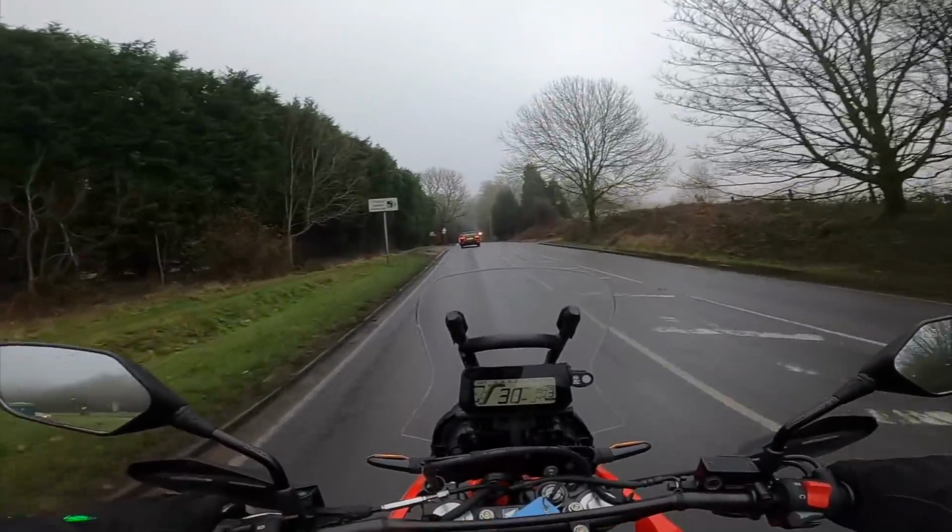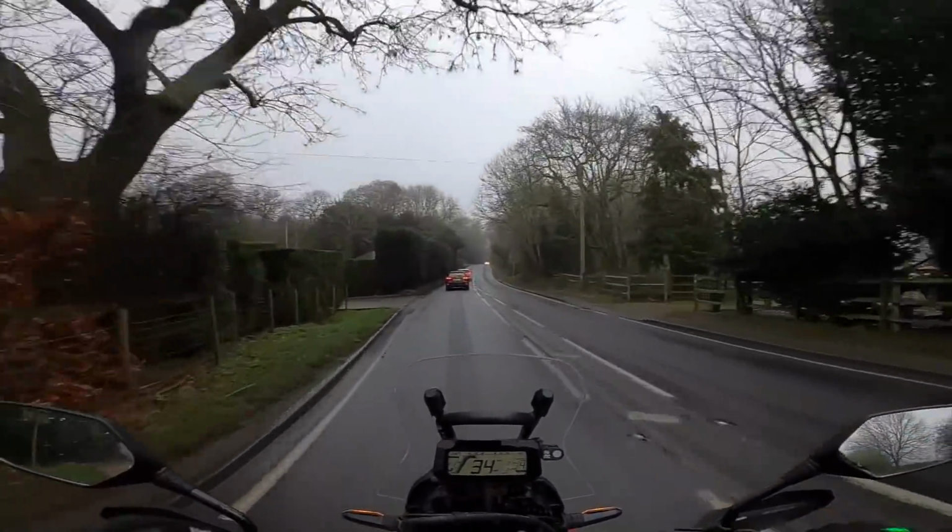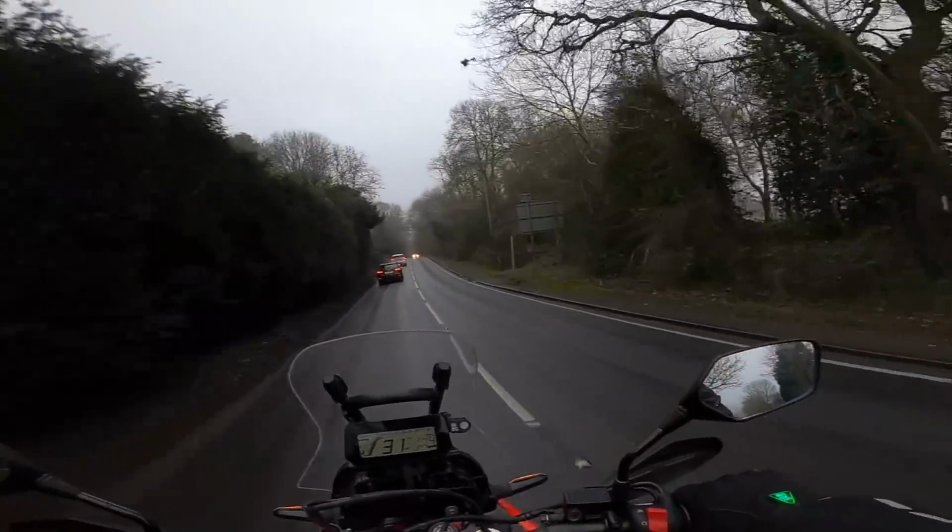Suspension, better than it was, still not great. It's good for the road, for just commuting, mucking around dodgy roads. It soaks up potholes, bumps, speed bumps, that sort of thing.